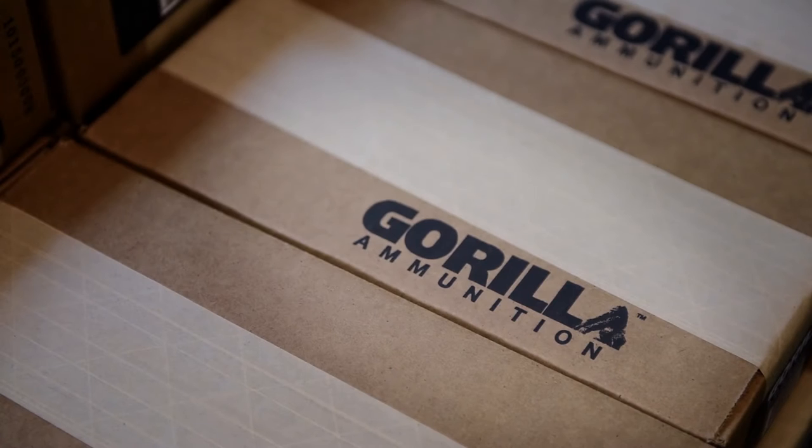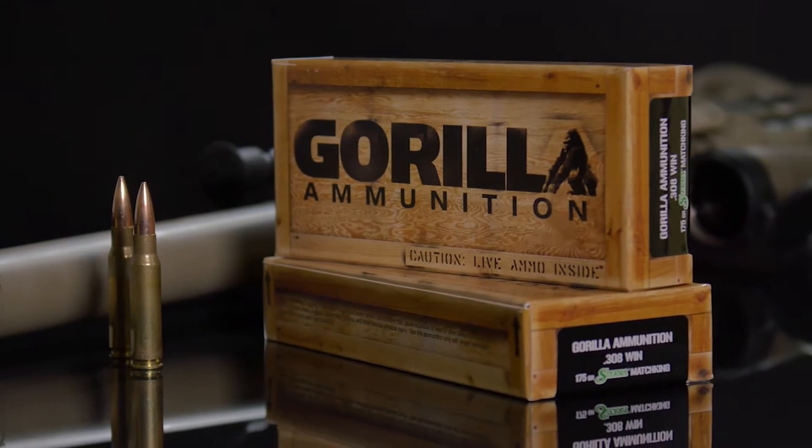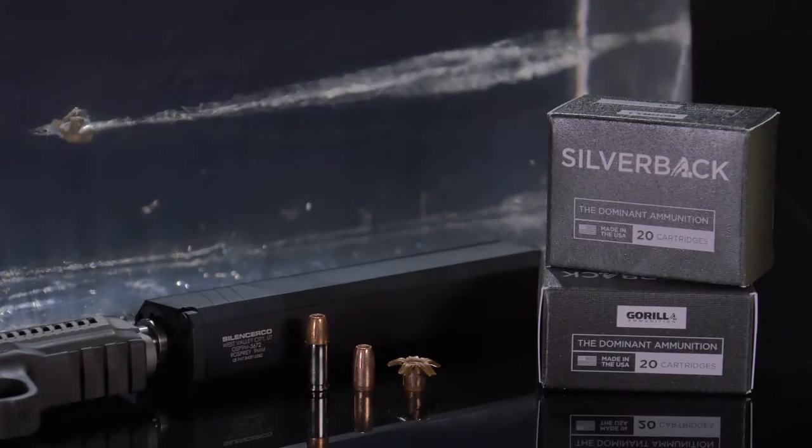The main mission here at Guerrilla Ammunition is to deliver top quality, modern firearm ammunition to the consumers, enabling them to protect their homes, participate in the shooting sports, and protect their personal property. Also, we're building a brand and a culture to provide a wonderful workplace for our employees and give back to our community.